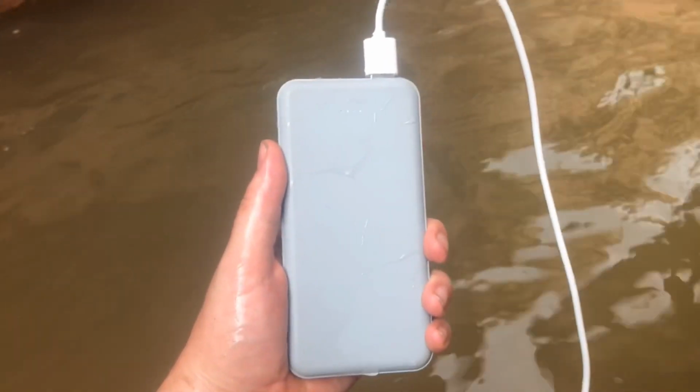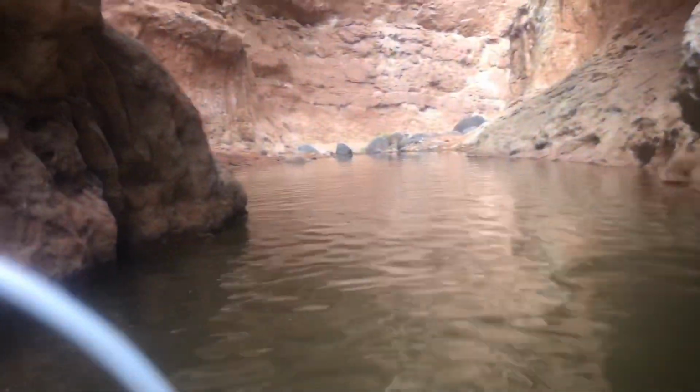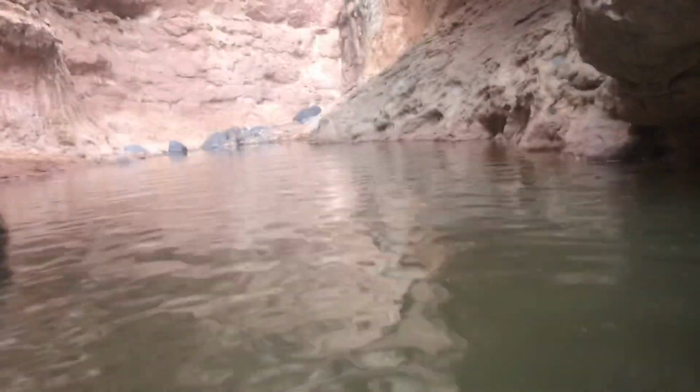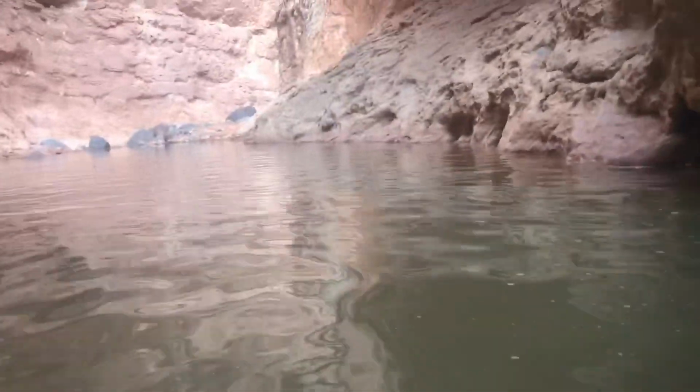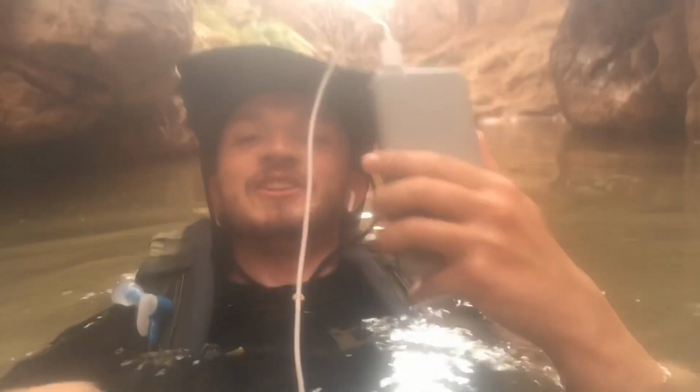All right, so now I'm being really sketchy because I got this portable battery in my hand. It's connected to my phone because my phone's pretty low. Dude, I'm like so deep in water right now. I really hope I don't drop this battery. Dude, I'm literally swimming right now. Whoa! This is so cool. I really hope I don't drop this portable battery. Okay, so I'm like literally swimming right now.